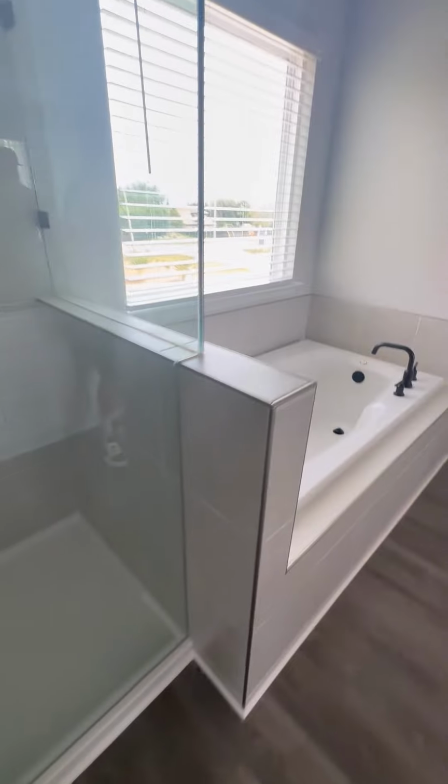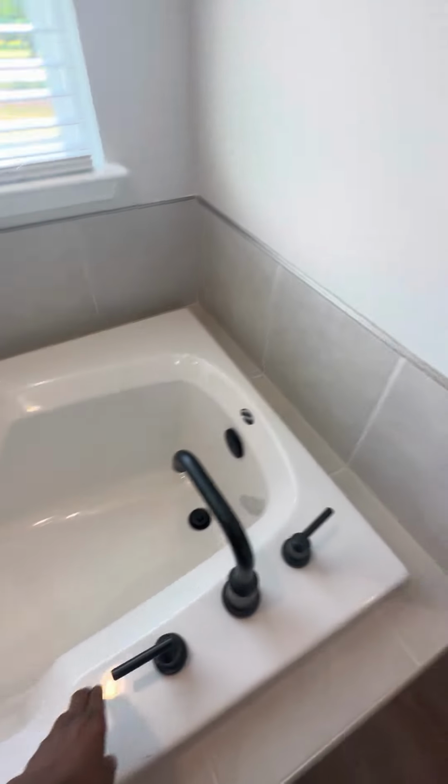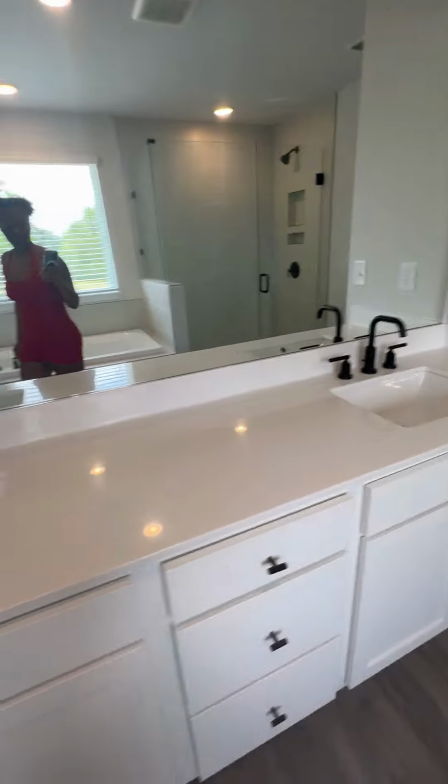Kitchen. Okay, nice. I like this. I like the cut-out things on the floor. It's the same type of floor.